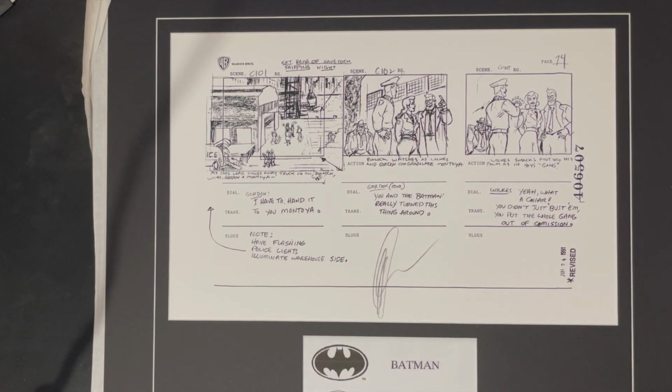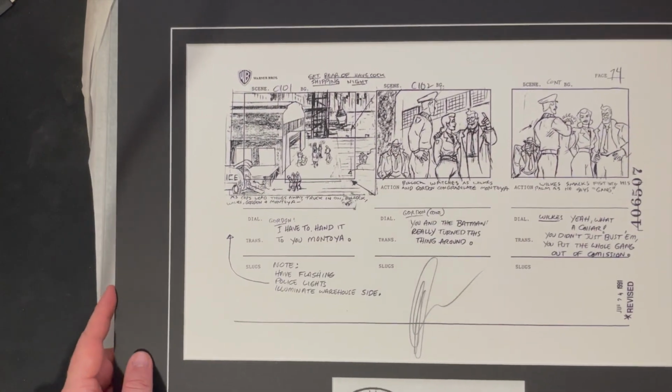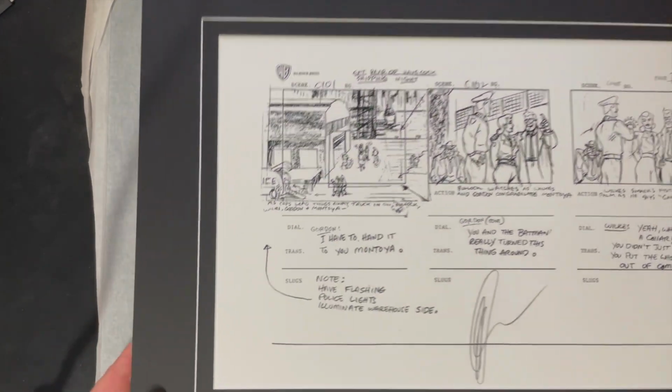So the reason why these have to be prints and are not originals is because the studio wouldn't actually let the artist keep the original copies of their storyboards. So they had to be scanned manually by the artist. Now, in this case, Chuck got the original scans of the originals, I should say, from storyboard artist Brad Rader. And he's put together these wonderful prints here.